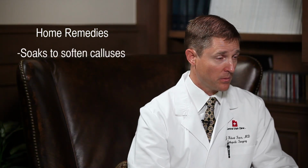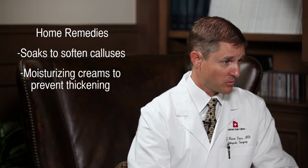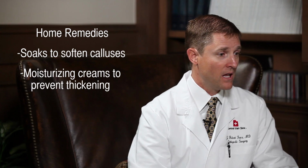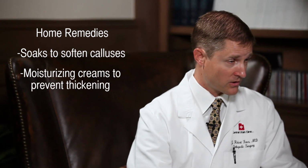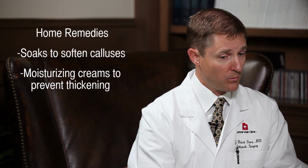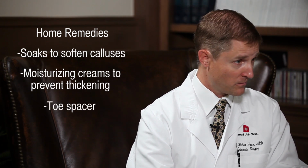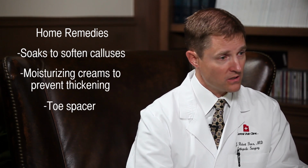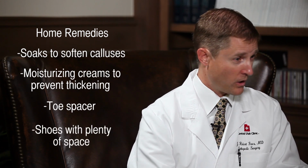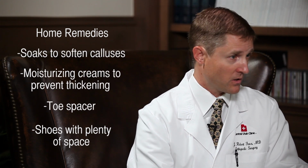Also, a home remedy that can be helpful is the use of soaks to soften up calluses, and then to prevent them from thickening as well. Moisturizing creams can also be really helpful in reducing that pressure. And then if you find that the pressure is being produced by some type of either a toe causing pressure against an adjacent toe, or from pressure on the outside of the foot because of a prominence, then choosing to either use a toe spacer or some way of separating toes can help to reduce those calluses. And then in addition, using something in your shoe to reduce pressure, including stretching the shoe or choosing a shoe that has enough space, can reduce the friction that's caused by those calluses.